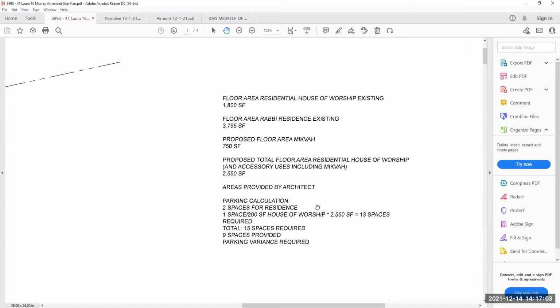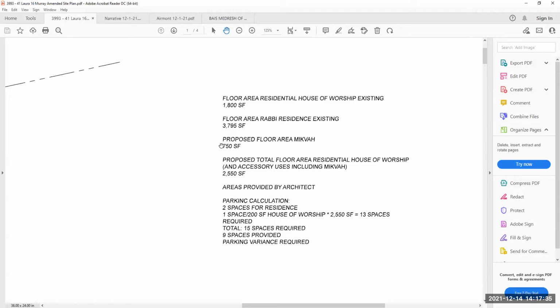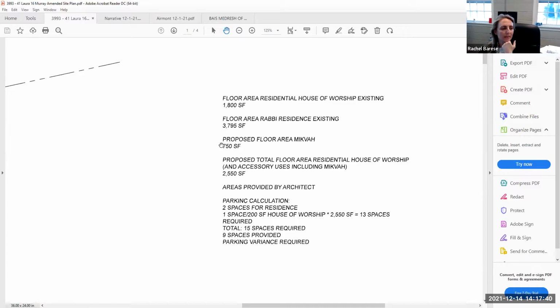The way you word it, you're saying proposed total floor area residential house of worship and accessory uses, including mikvah. The way that that's worded, I would interpret that as you're adding to the residential house of worship. Well, I'm adding 750 square feet, but the use of that 750 square feet is mikvah. I understand, but that's not clear from the note.